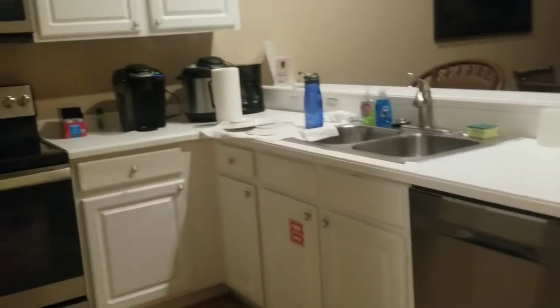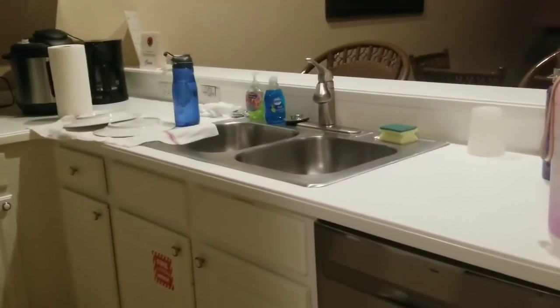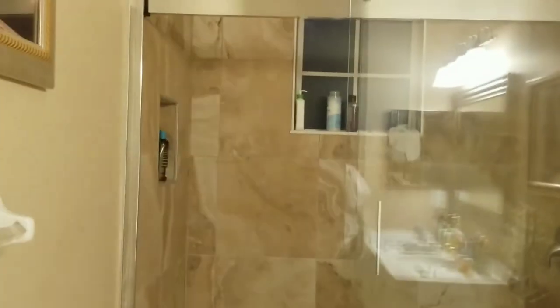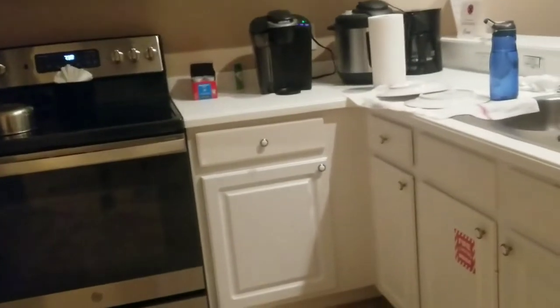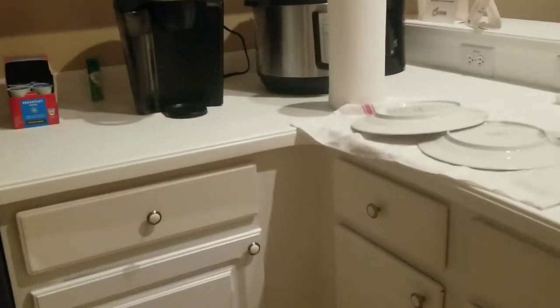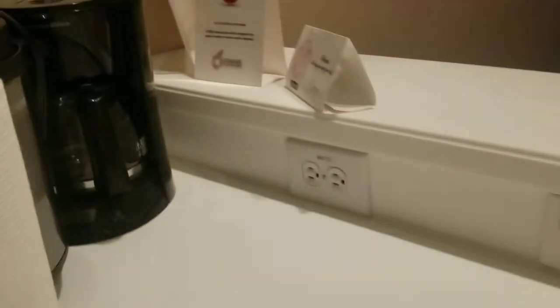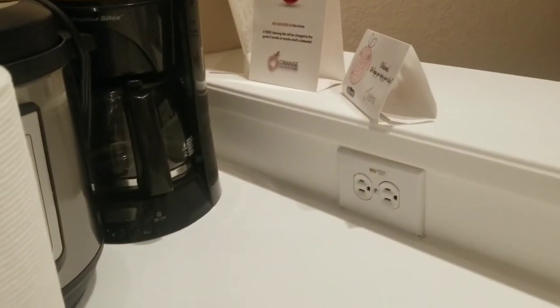And then if you walk around, it kind of opens up. It's exactly like a condo or an apartment. Here's the kitchen. Some of this stuff is ours. Master bathroom. And then on the other side of the door, here is like a linen closet, so if you need more towels or whatever. But yeah, obviously, we've already used the shower. Some of these small appliances are ours, just because we're staying a little bit longer than what most people would stay. But this little coffee pot right here is included.